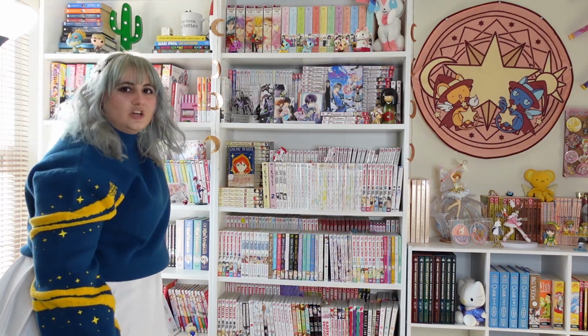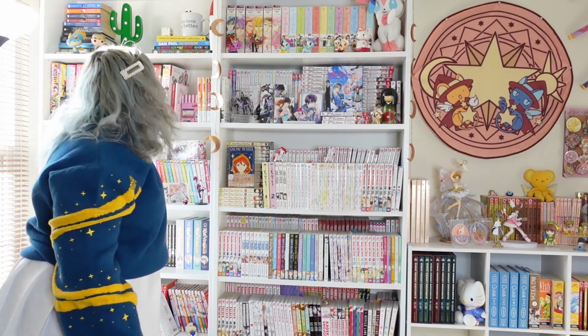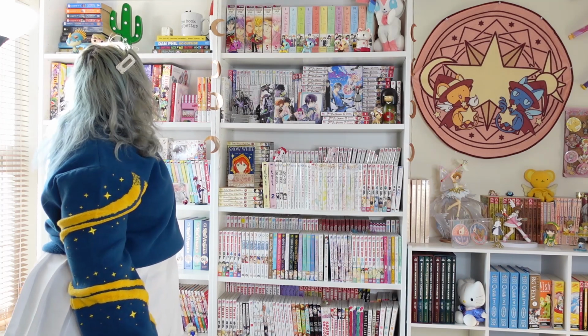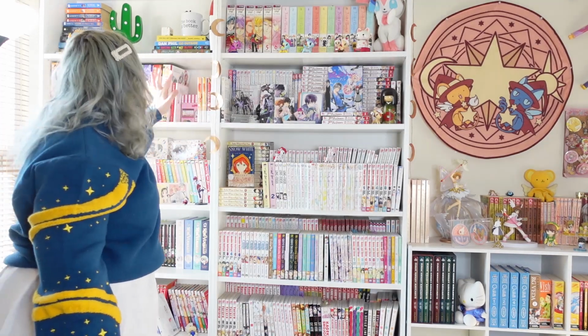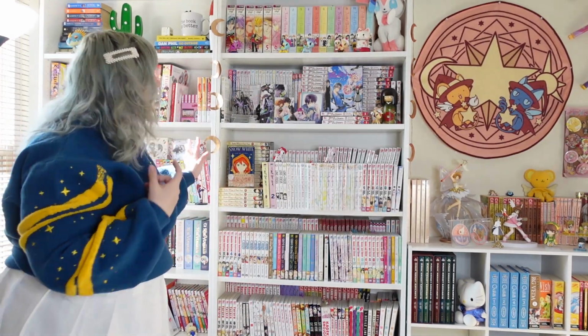So this is the Betsukami shelf. This is probably going to have to move somewhere else, but I don't know where yet. And then the shelf on top here has childhood books or special books. I have my Dan and Phil books up here. So this shelf is still traditional books. Everything else is manga.